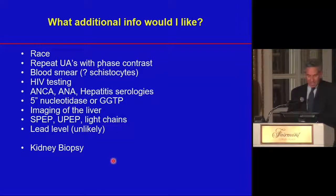Obviously, I want ANA and hepatitis serologies. I want a 5' nucleotidase. I just want everything, right? 5' nucleotidase or GGTP. We need to image the liver. He's got abnormal alk phos and other LFTs that are abnormal. I would do a SPEP, UPEP, and light chains. Lead level, I think, is much less likely, but if you're really thinking about lead nephropathy. And ultimately, we want a kidney biopsy.